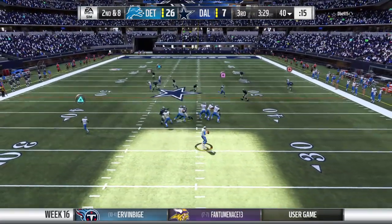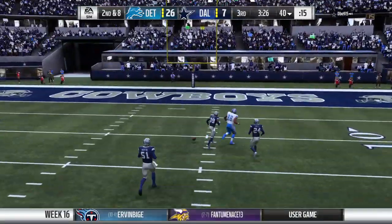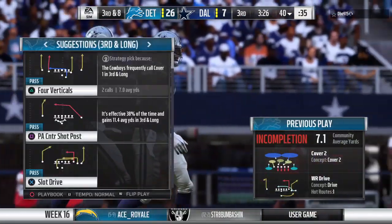Now they'll switch it up here and look to throw. Looking for Sanders here on the deep ball. And incomplete there. A nice hit jars the ball free and brings up 3rd down.